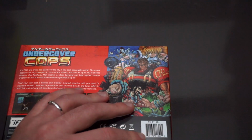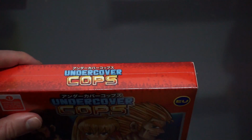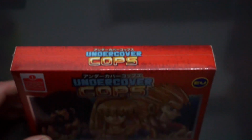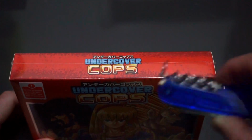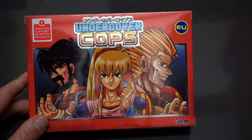Nevertheless, my limited knowledge is what leads me to this conclusion. Anyway, we've got a barcode. Actually, I just wanted to point out that all these stickers are stuck on the outside of the shrink wrap. This is indeed shrink wrapped. And you know what we do with shrink wrap on this channel. So, I don't know.